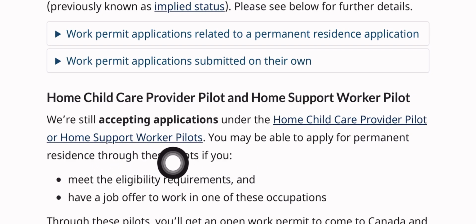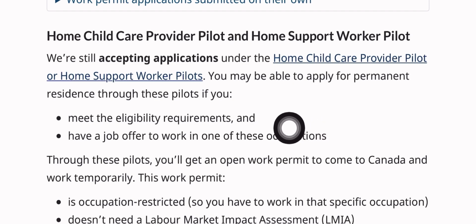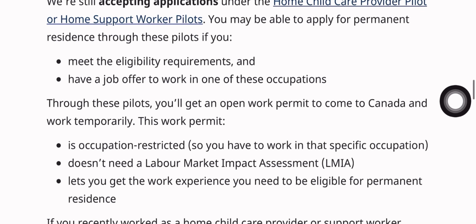Sabi din dito na you may be able to apply for permanent residence through these pilots if you meet the eligibility requirements and have a job offer to work in one of these occupations. Through these pilots, you'll get an open work permit to come to Canada and work temporarily. So this work permit is occupation restricted, so you have to work in that specific occupation.